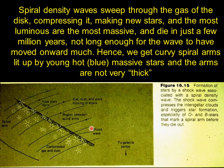And by the time the spiral density wave has moved on to here, these stars here have already died. They've already blown up and become supernovae, and they're gone. And now the stars you see are here.